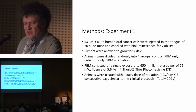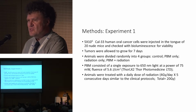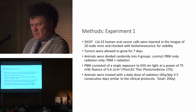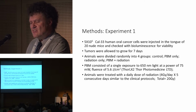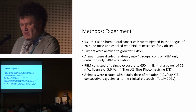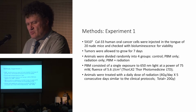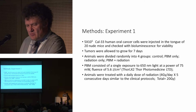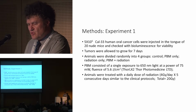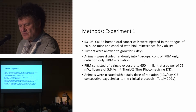In experiment number 1, we used the typical number of cells, which are a human oral cancer line that were injected in the tongues of nude mice. These are immune incompetent mice, and were checked with bioluminescence for viability. Tumors were allowed to grow for 7 days or 1 week, whichever came first. Animals were divided randomly into 4 groups: control group, photobiomodulation only, radiation only, and photobiomodulation plus radiation.